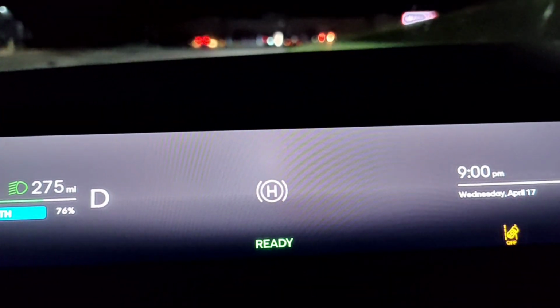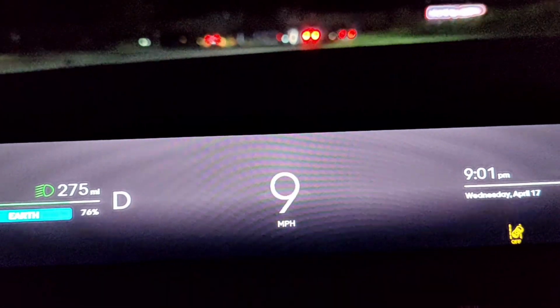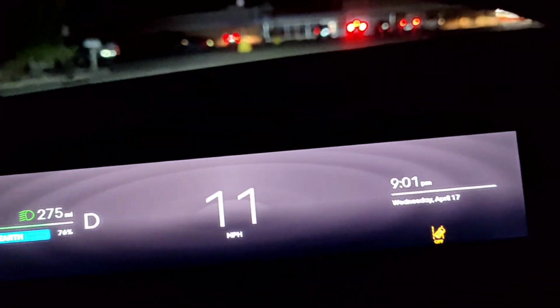And there we go. I've got hill hold. And I got somebody trying to run over top of me because I'm messing around. Alright, I'll talk more about this when I get home. This has been very fun.